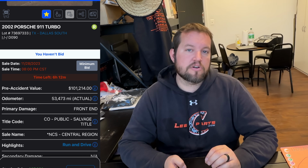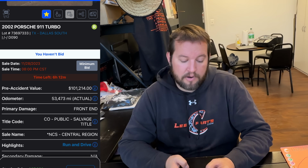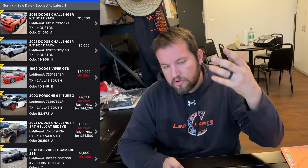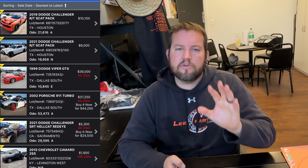I think that this Porsche Turbo is just somebody that thought that it was a good deal and can flip it for a couple extra bucks, which is fine. That's part of the automotive market. What I am most worried about is educating you so that way you can spot the potential scams that are trying to deceive, whether it be mechanical parts taken out of the car, whether it be hidden damage like some of the ones I showed you earlier, the ones that you really need to watch out for if you are looking to maybe invest in a rebuild project starting with a salvage auction car.